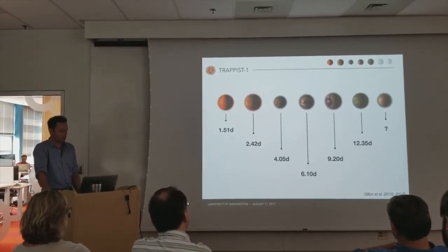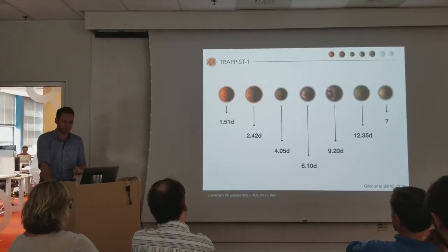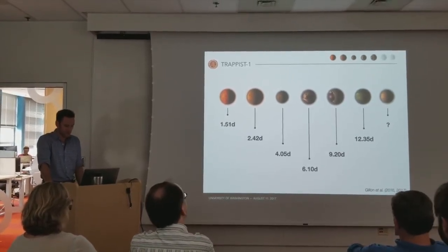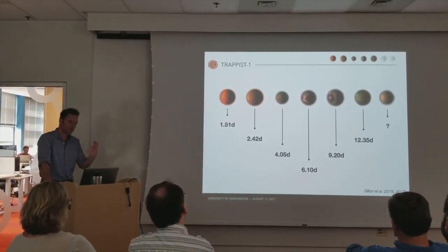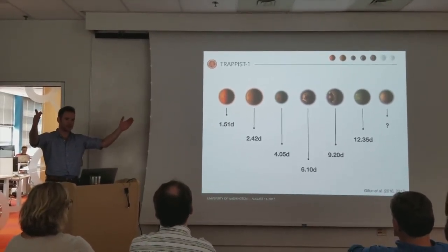And so, fortunately, K2 actually observed TRAPPIST-1 earlier this year. And so our goal was to use the K2 light curve, which is 80 days of almost uninterrupted observations.